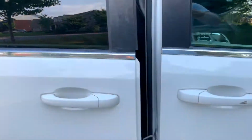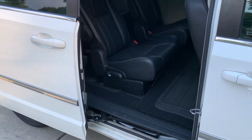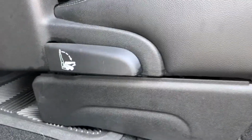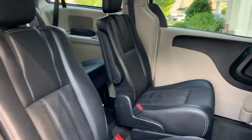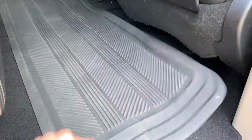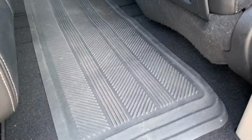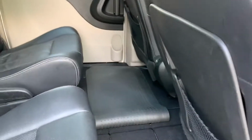Now let's take a look in the back. One touch automatic opening of the doors. No problems with it after all these years. 2012 vehicle, still running fine. Here's a Stow 'n Go seating option here. You got two captain's chairs, the leather too. And we have this, another mod, if you will. We got these, or no, what am I saying, weather carpeting, they're rubberized. And they just kind of go along the whole backside here.